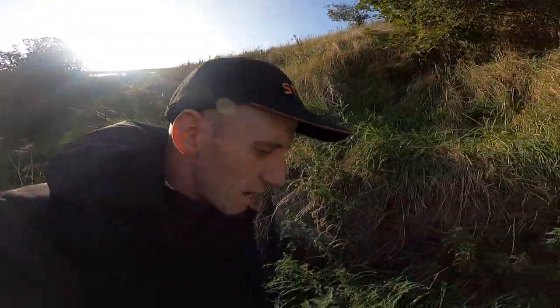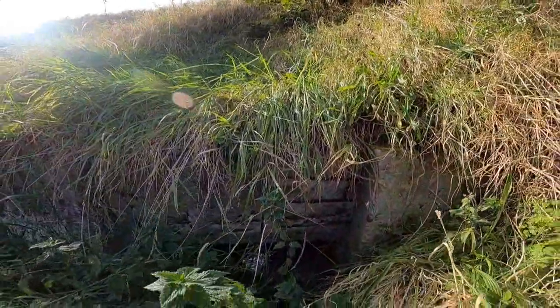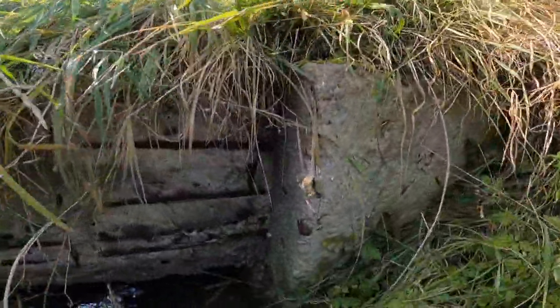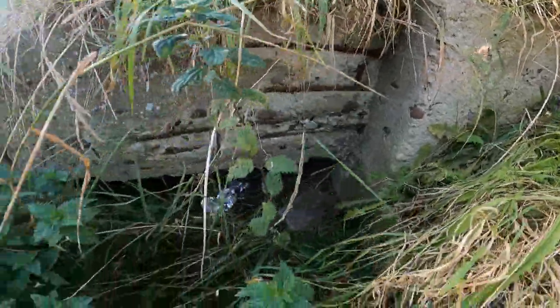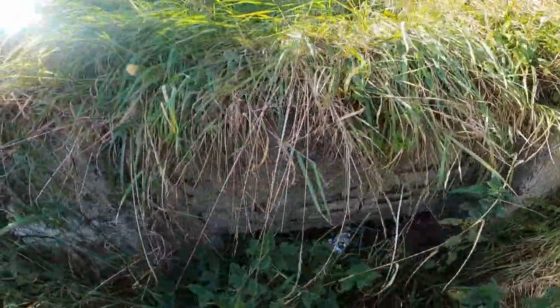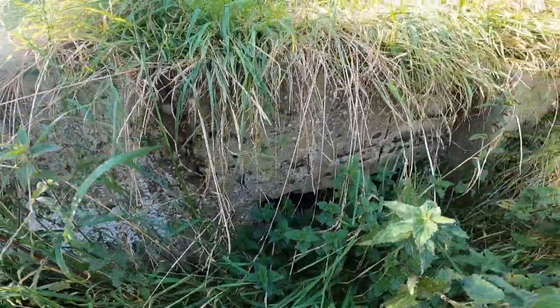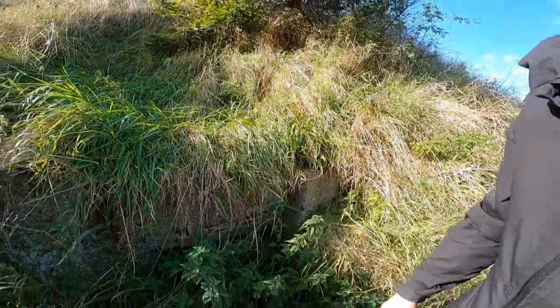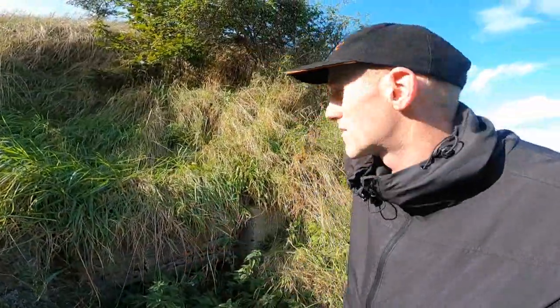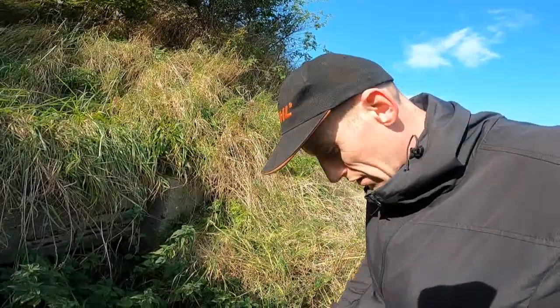Wow, look at it. This is the entrance right here, folks. Check it out. Wow, there's another one of these massive spiders hanging there. Look at it though. There's the square opening right there. Crazy history right here, folks. So that must have been backfilled at the end of the war. When I saw that, I just had to come down and investigate it and record whatever I could record.